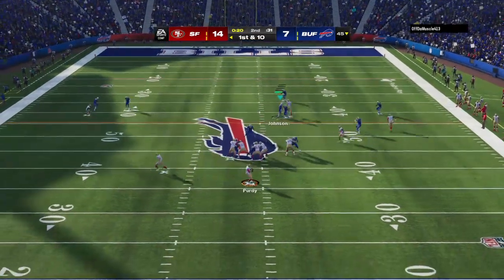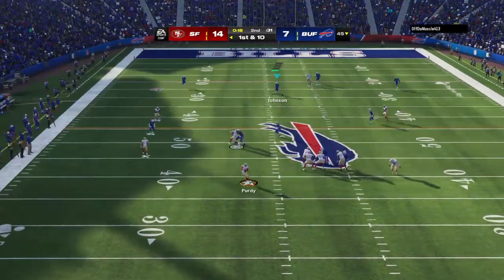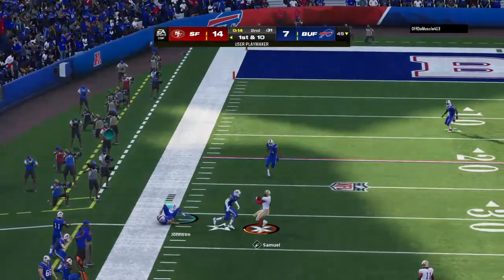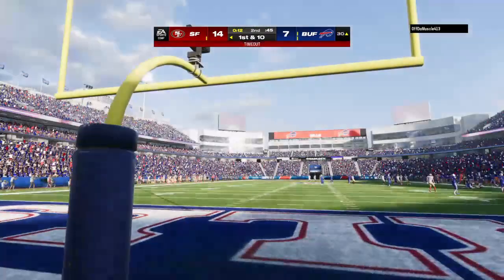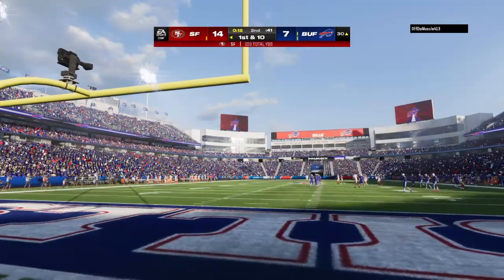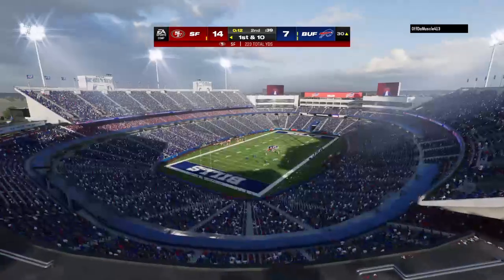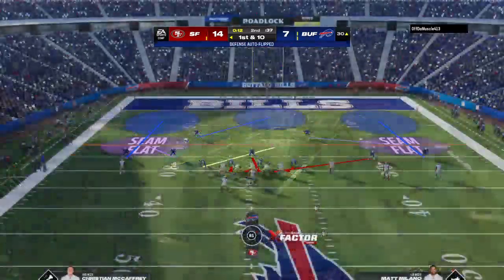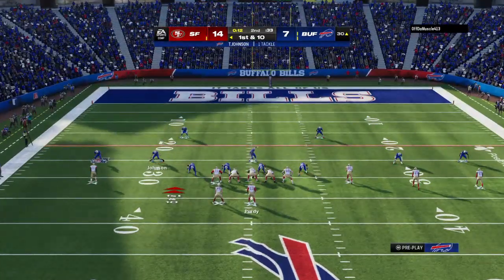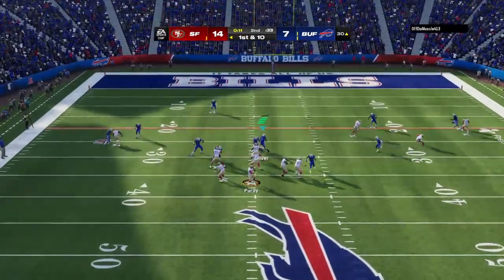Back to throw, Purdy. Buying time to his left. He's got the hook up downfield to Samuel. And he's got this to the 30 before being taken down. Now San Francisco going to call their second timeout as they'll stop the clock with 12 seconds to go in this first half. Back-to-back good plays have them on the move on first down.